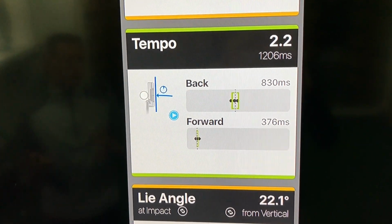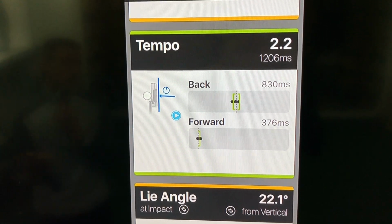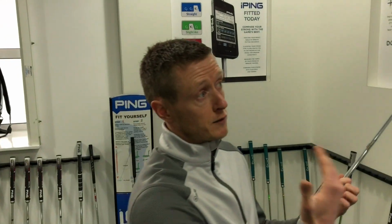What we can note is that research tends to suggest that people with slower tempos are generally more consistent when the club head's heavier. People with quicker tempos are generally more consistent when the club is lighter. Anything over 2.0 would be deemed a slightly slower tempo. Below that would tend to be a little bit faster. I'd generally class myself as quite a slow tempo. Slow, absolutely. So what we might need to do is try something with a little bit more head weight and just see what the implications of that would be.